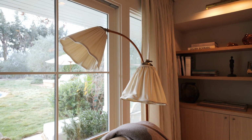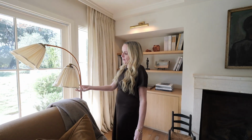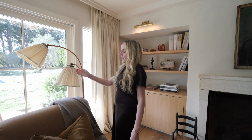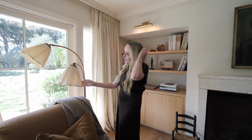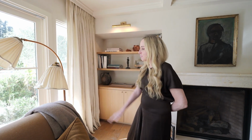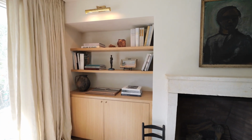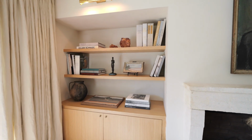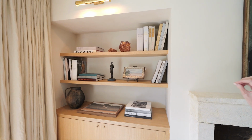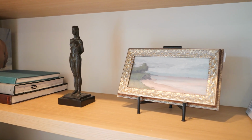These are some pretty cool vintage Swedish lights that I had new shades made for. I used a silk fabric for the shades, and I essentially copied the original shades but in a new silk. I love the gathered pleat. Some fun stuff on our bookshelves. I have some collected crystals, a vintage oil painting, some of my favorite art books.